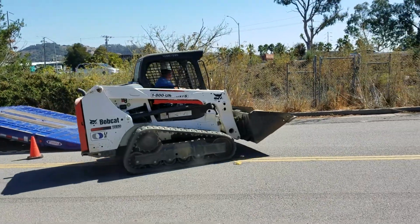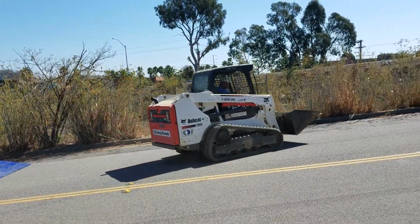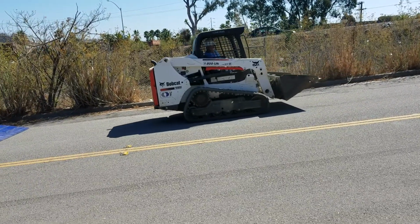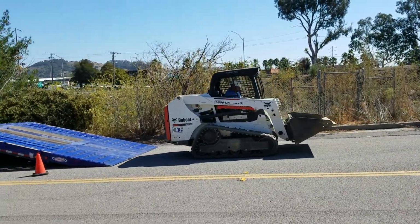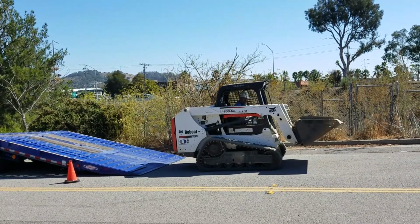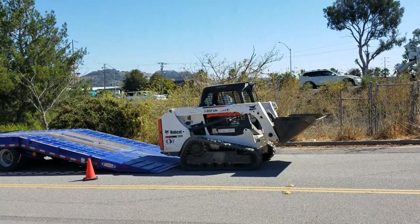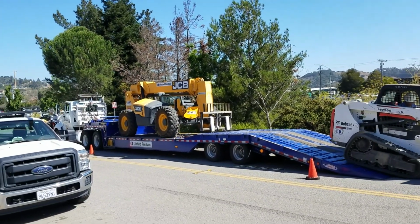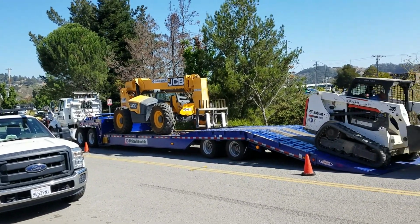There goes a skid steer. Where's it going? Backing up. Putting his bucket up. Going back, moving those tracks back onto that flatbed truck that has a forklift on it.